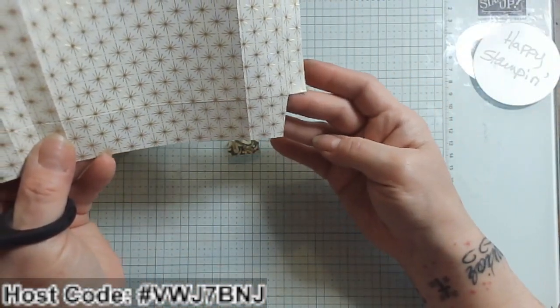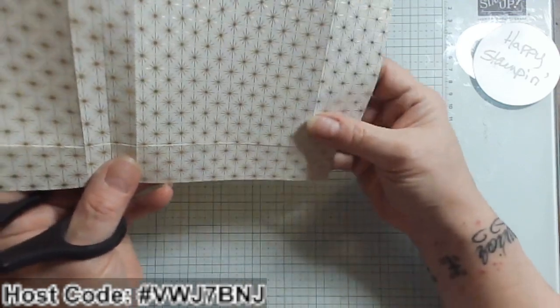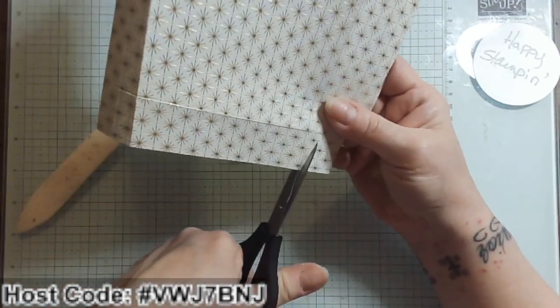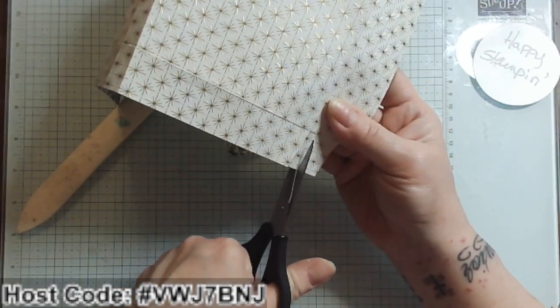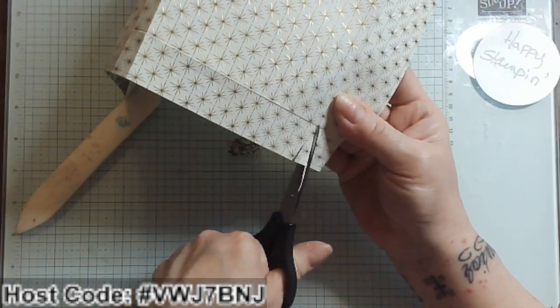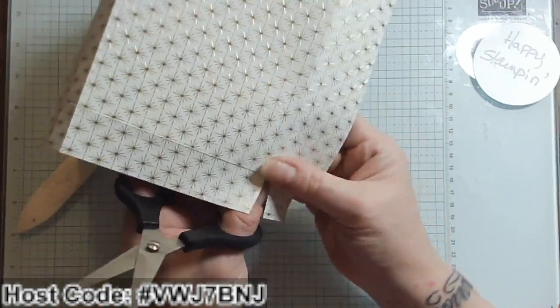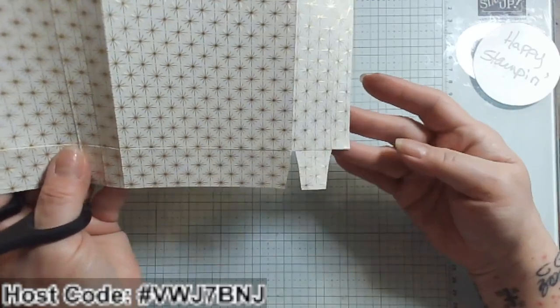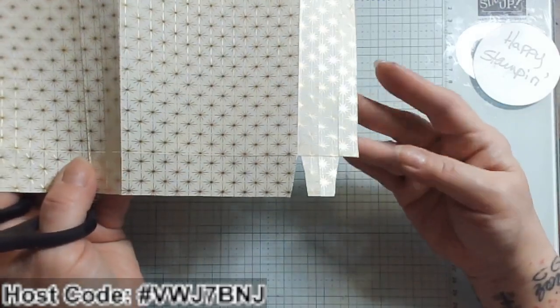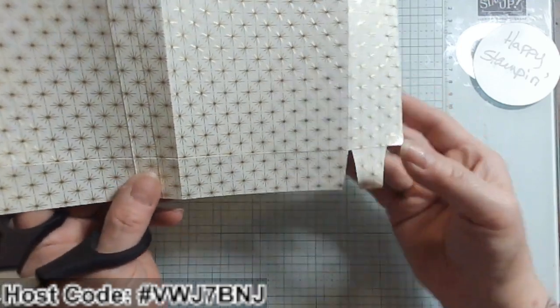Okay? Now that I've done that, I'm going to skip the 1 and go to the 1.5. I'm going to do the same thing on the left side of that line and on the right side of that score line, up to that 1 inch, to look like that. Okay? These are all just so things fold nicely and don't get caught up on each other.